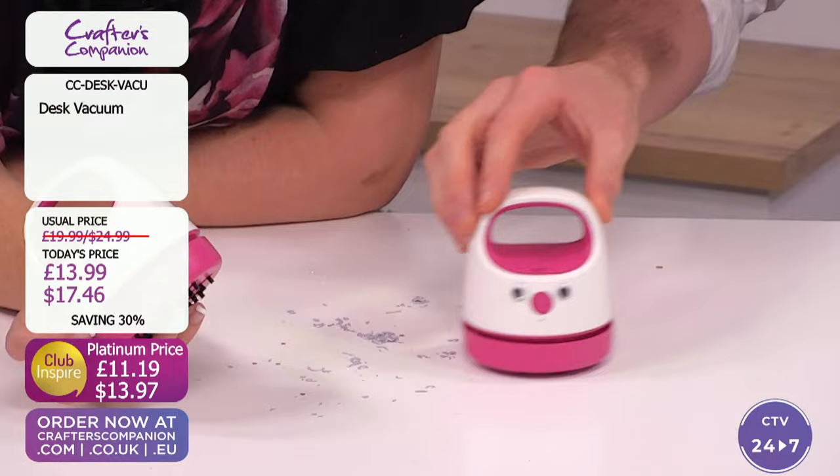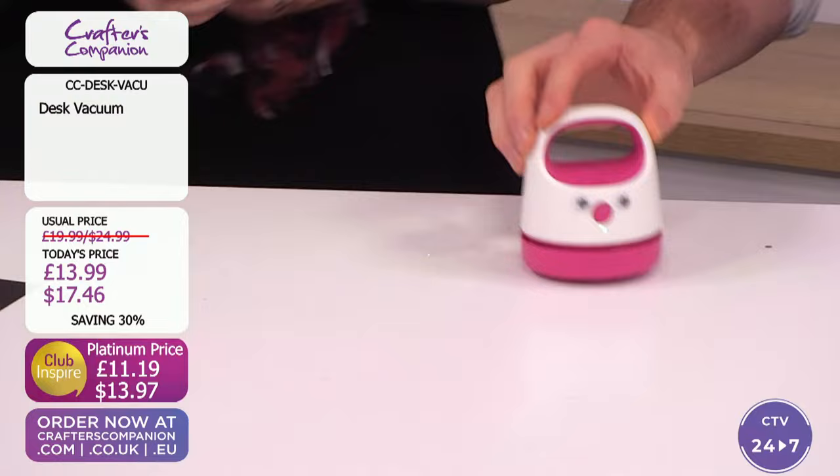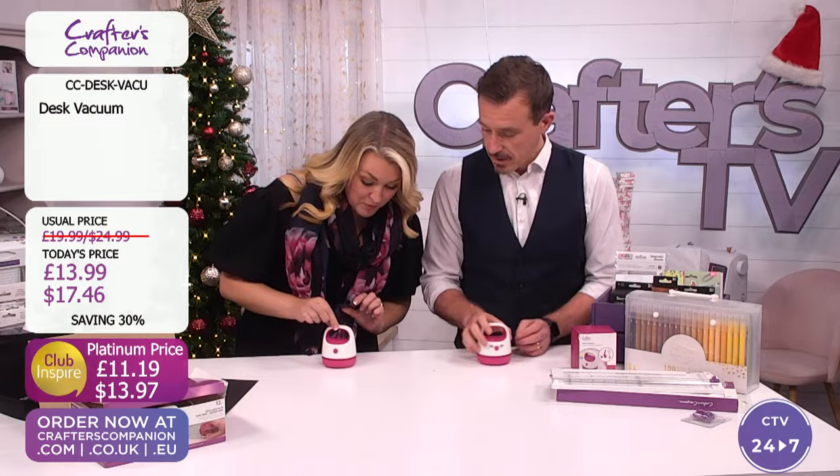Show them how fast you can pick all that up if you want. Yay! Now you're talking, you see. And then once you've got all the stuff picked up, oh, you've missed a bit of glitter down here. Have a little go. Go on, you get it. You can't see it on the white. By the way, it doesn't come with googly eyes either. No, Ben's had googly eyes on.